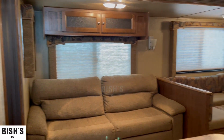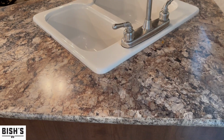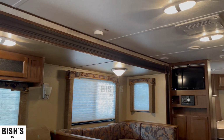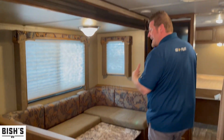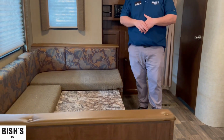Along this wall here, you do have a nice size couch. That couch does turn into a full size hide-a-bed. Also a massive U-shaped dinette. So you have some visitors, you want to sit 4 or 5 or 6 people, that dinette's going to fit everybody. It also does have a fold down table that you can fold down to make this dinette into another bed, as you can see it is right now, or you can take it outside while you're cooking and prepping meals.